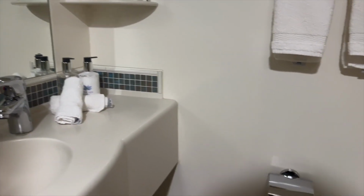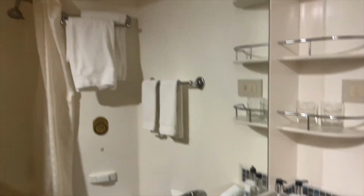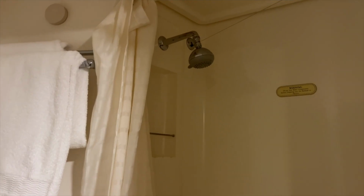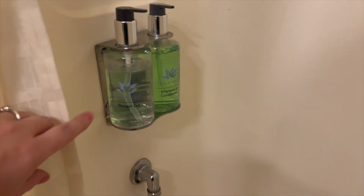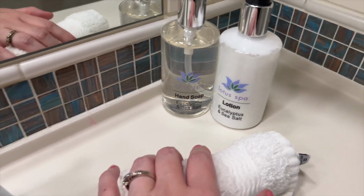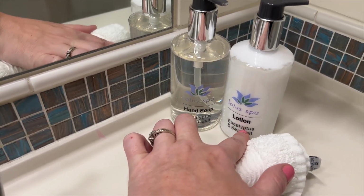And then here is the bathroom. Let's see if we can get the light on, maybe. Don't know where the light is. But there's the bathroom. So the sink and the toilet and the shower are all here together in one room. They do have the shower gel and shampoo and conditioner, so if you want to leave those larger toiletries at home, you can. They also have a full size hand soap and lotion.